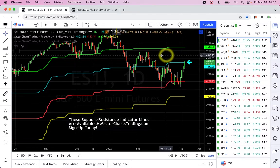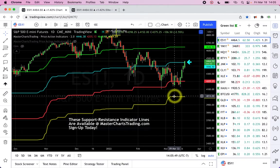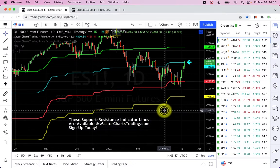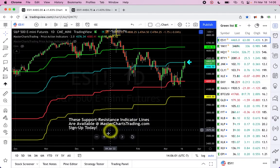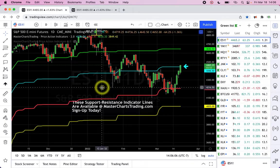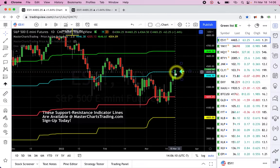Very briefly, these are the indicators that I sell, the green, blue, red and yellow lines. You can trade pretty much any security. If you have any questions on how to trade, let me know. I'll answer any questions. But mostly I use them as support resistance lines. And on this chart, we can clearly see a support resistance line, and you can see that today's price actually closed above it.